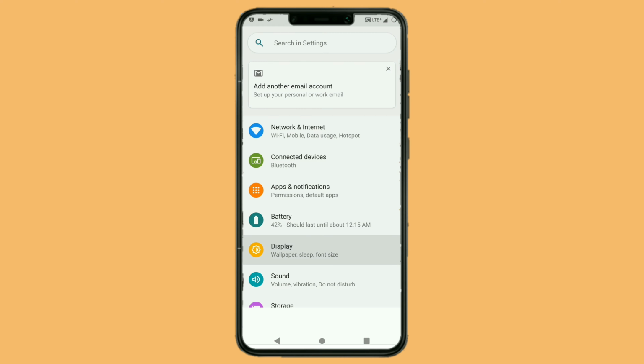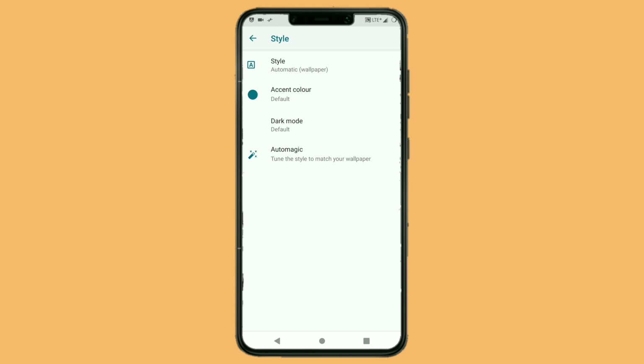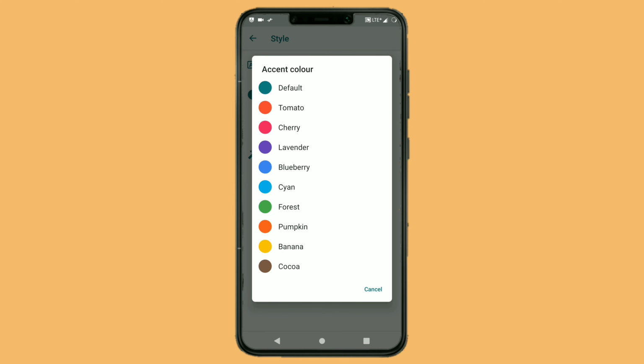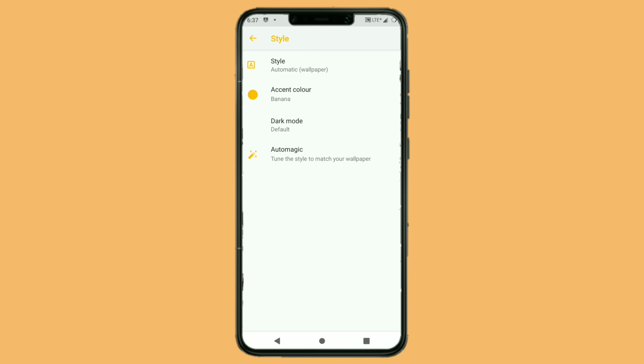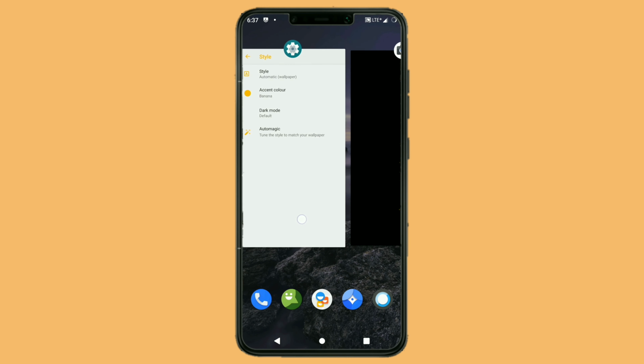So yeah, I'll go back to display, style, and you can choose any style you want. Automatic based on the wallpaper, based on the time of the day, or if you want to have the light or dark theme, you can choose that. Then you can also configure the accent color, and you've got a range of options for that. I'll just choose banana, and I don't know, I'll just swipe this away.